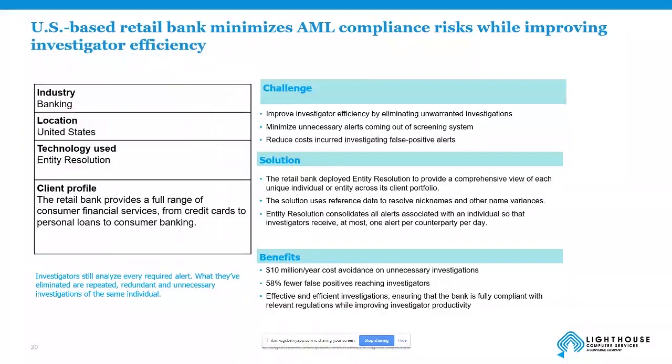The bank deployed entity resolution and comprehensive view of each individual and entity across its portfolio. Resolving nicknames and other name variants is a very key component of data quality in MDM, so that being able to figure out those kinds of subtleties, as I alluded to earlier, is very important. And consolidating alerts across individuals so that investigators receive at most one alert per entity. It just cuts down on the whole workload. The benefits was $10 million a year in cost avoidance and unnecessary investigations, 58% fewer false positives, and effective and efficient investigations, ensuring that the bank is compliant.